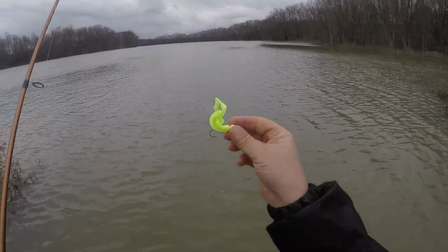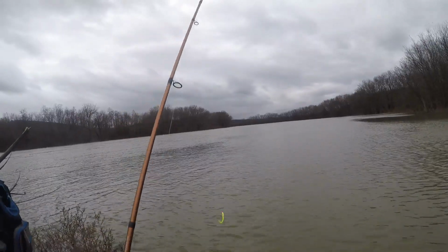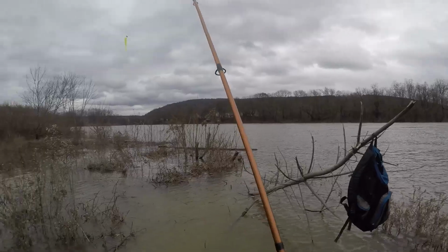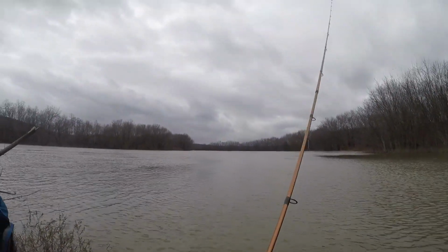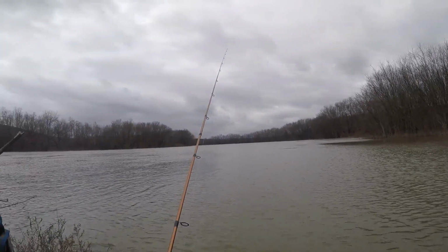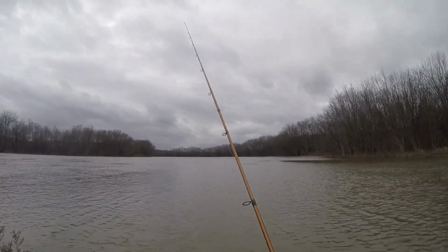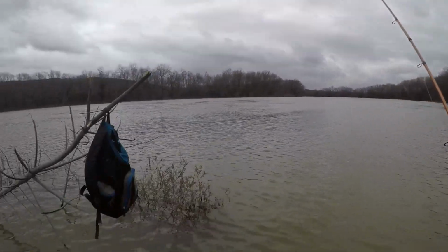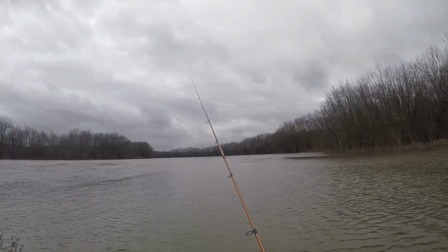Down to the river. I'm gonna throw the chartreuse Authentx plastic. It's pretty high. It's real dingy. Not sure if I'm gonna catch anything or not, but hey, gonna give it a shot. Hopefully I'm able to get a couple. I'm definitely gonna keep an eye on the water because I know it's on the rise and I wanna make sure I can get out of here.